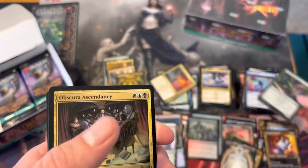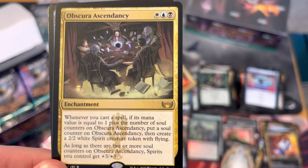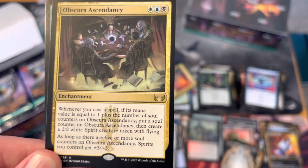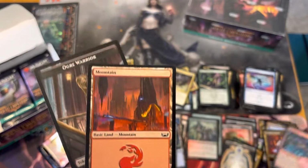Another rare. Man, another Ascendancy. We're getting all these Ascendancies. Whenever you cast a spell, if its mana value is equal to 1 plus the number of soul counters on it, put a soul counter on it and then create a 2/2 flying spirit. As long as there are 5 or more soul counters on it, spirits get +3/+3. Woo! Youch. Does that get played in spirit tribal in Commander? Foily?